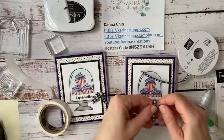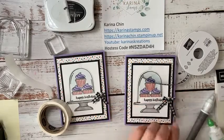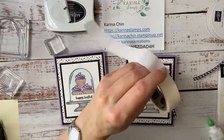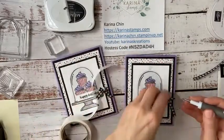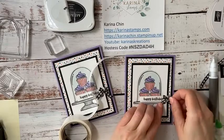And then it's too big, so let's just pull this down. See, this is literally what I do. And then we'll just grab another glue dot since I already have them out. Put those little backings away. And then I think we'll just glue this right here. And then there is my card.